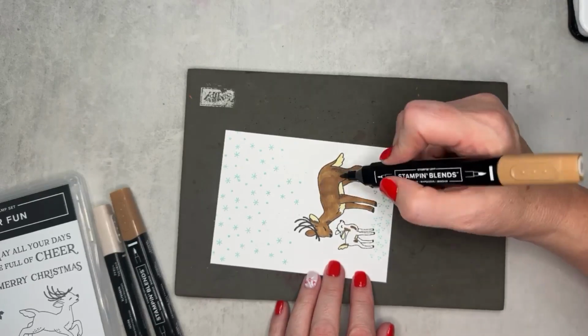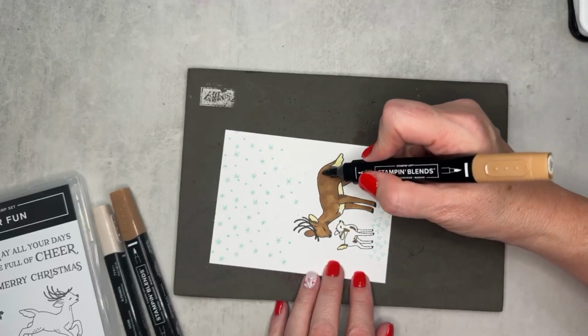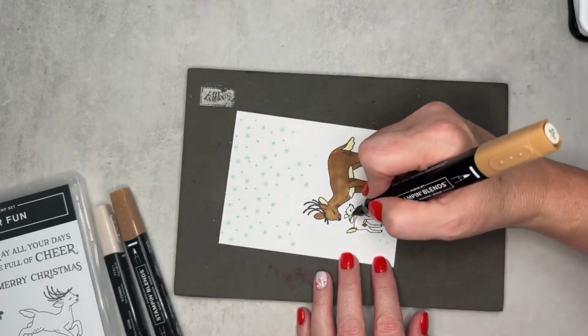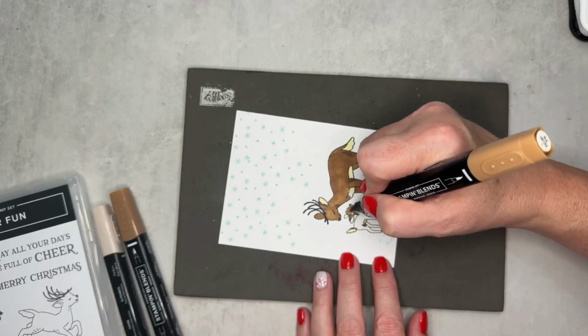All right, I usually color with the bullet tip with most of my blending, so let's color this little guy.